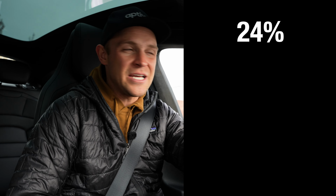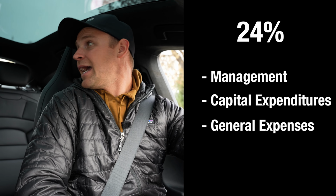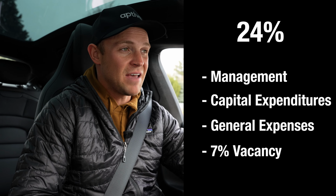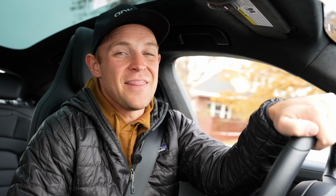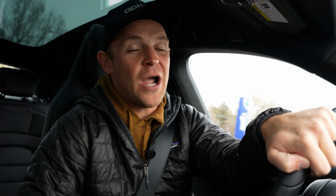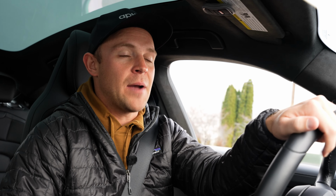First off, I want to take out my 24% in expenses. Now, that's a combination of management, capital expenditures, just general expenses, and I also plan for a 7% vacancy. Planning for all of those things, that gets me at 24%. That's a worst case scenario, and I don't think I've ever actually spent that much, but I like to run those numbers to set aside that much for worst case scenarios, and that's why I built up very large reserves in all of my properties.